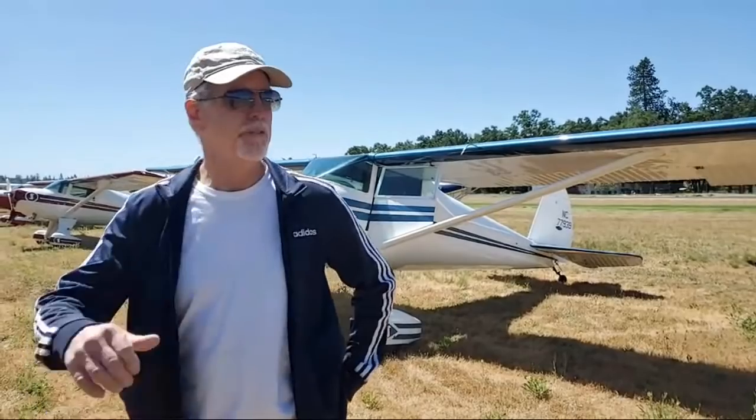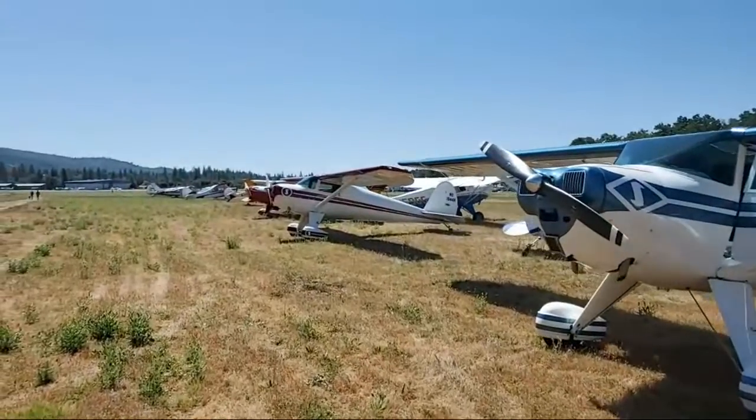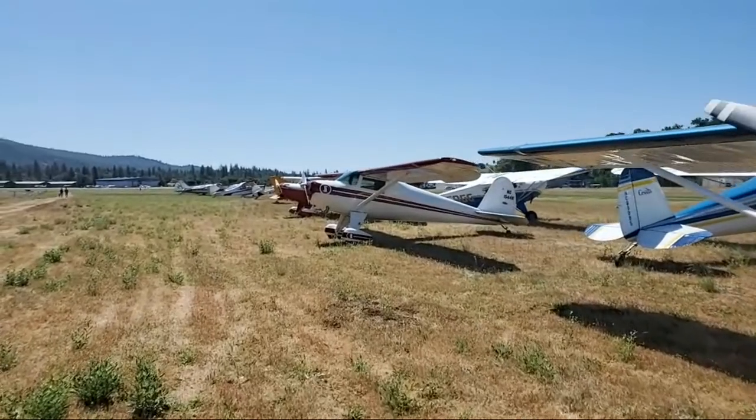Man, there's a beautiful Piper Apache down there. You don't see many of those. Oh, really? That showed up since we were gone, huh? Yeah. We'll get down here on the approach end of the runway.